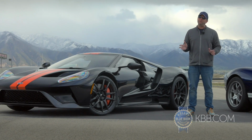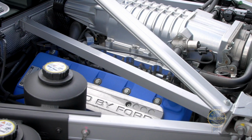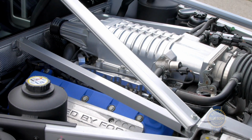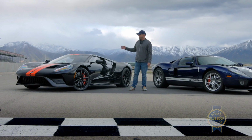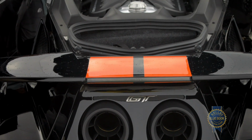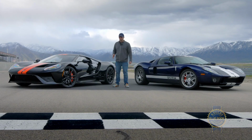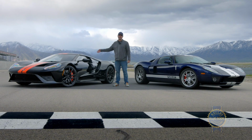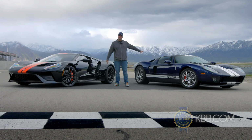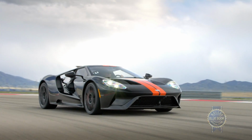One other big difference between these two cars is that this one's powered by a 5.4-liter supercharged V8 that makes 550 horsepower. This one's powered by a V6 3.5-liter EcoBoost, twin turbocharged, and it makes 647 horsepower. This one's also about 300 pounds lighter, at about 3,100 pounds. This one weighs around 3,500 pounds. More horsepower, lighter weight, you can pretty much guess what happens.